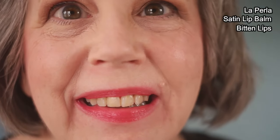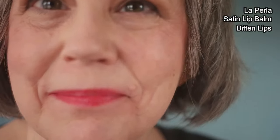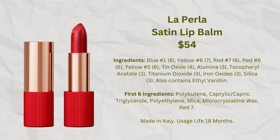It doesn't overwhelm my face even when I'm not wearing my glasses. Now, this lipstick does have quite a strong vanillin scent to it, and that's really a little bit more vanillin than I would like. And so that's the main reason that I haven't really worn this very much.